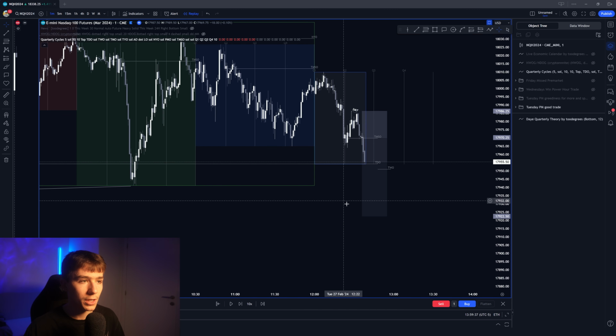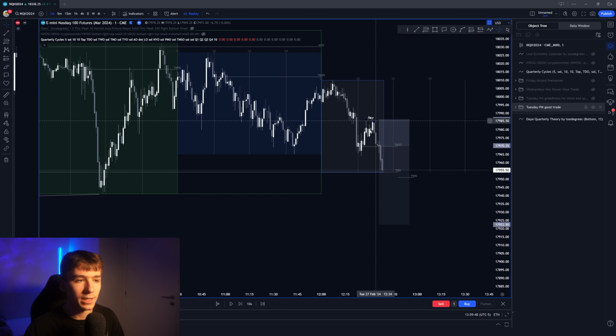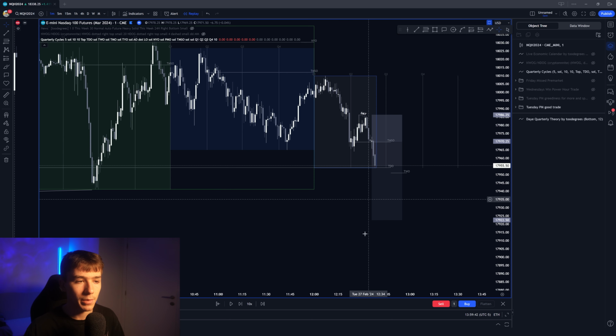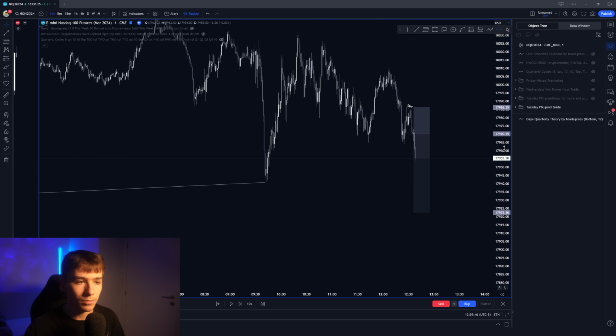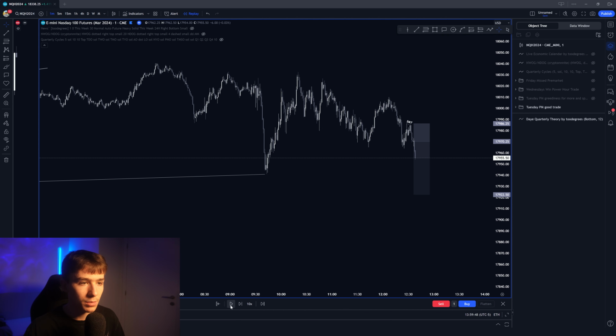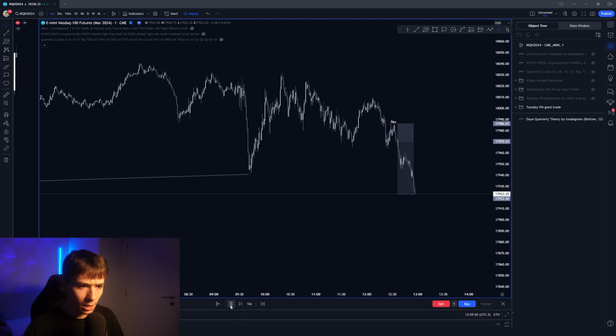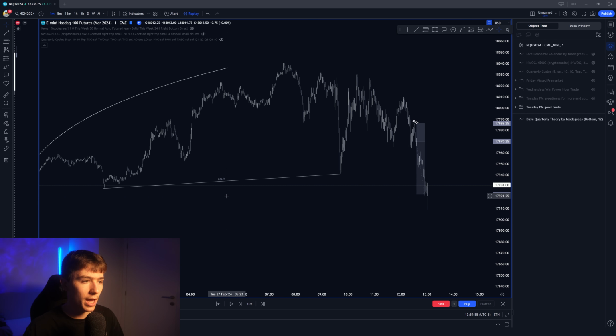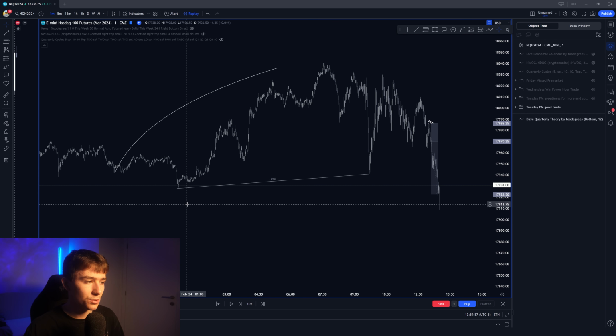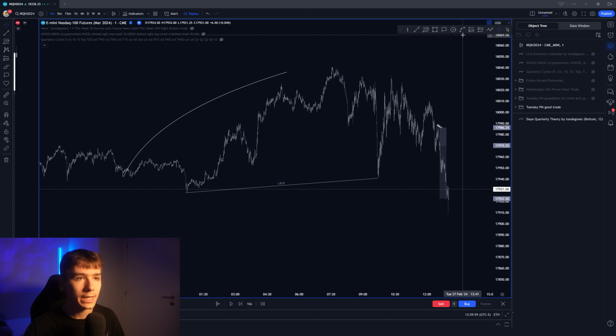target. According to quarterly theory, again, this is an A, this is the M, we have the SMT here. And then we can target lower, which eventually was a good trade because it hit my TP, I believe. And yeah, we took out this low. So after this, I should have immediately been long biased, right? Because we've completed this whole sell model.